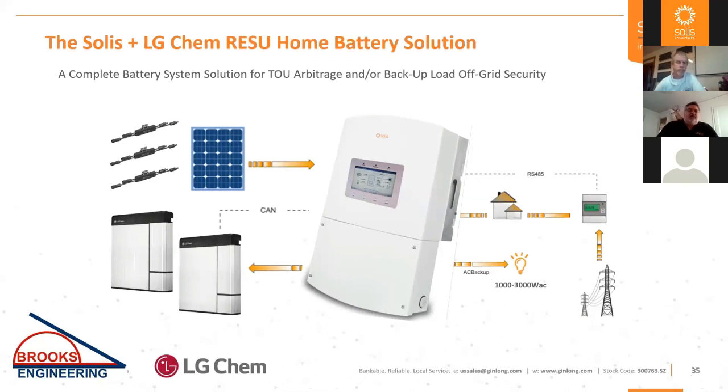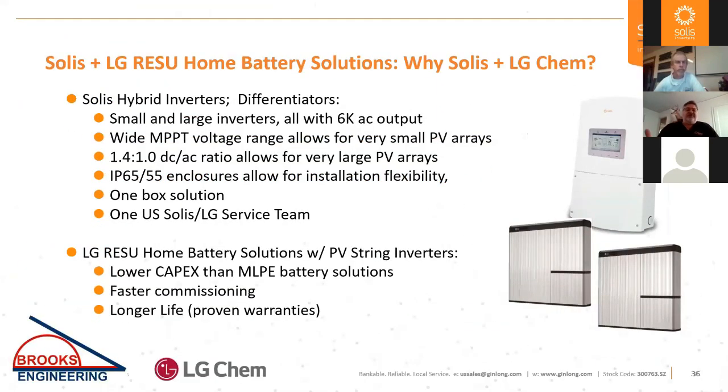And really, when you're selling the solution, as Lynn said, there's a lot of differentiators, and LG brings that brand name and that reliability message to you. And what Solis brings is both the big and the small inverters that you can use on either end of that size scale. And with the wide MPPT range, it allows you to use those very small PV arrays, whereas you might be restricted to a minimum of 8 on other systems.